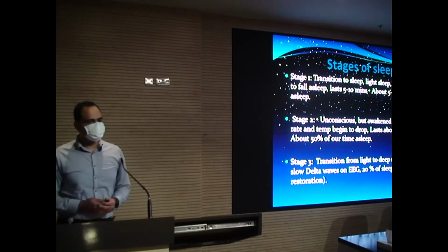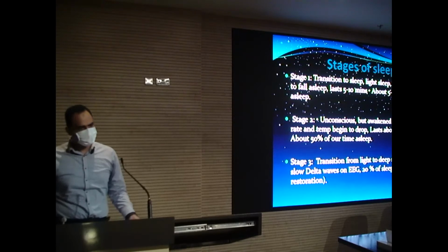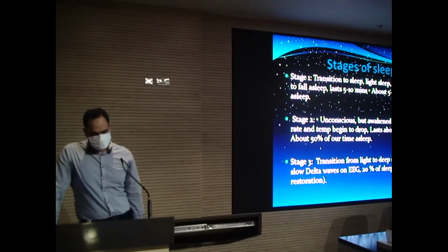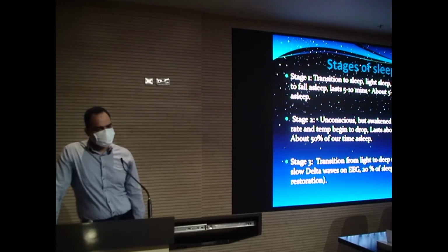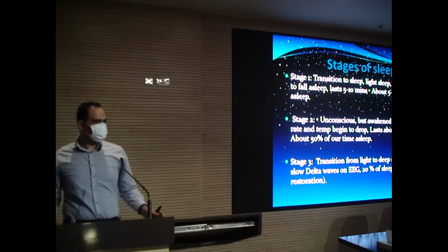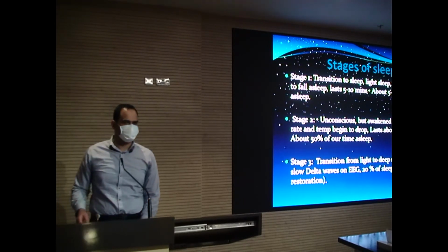Okay, sleep stages, just briefly. There are 4 stages of sleep. Stage 1 is known to be the light sleep, which lasts about 5 to 10 minutes and forms about 10% of our sleep. Then stage 2, where we become unconscious and are hard to awaken easily, and heart rate begins to drop. It lasts about 20 minutes and forms the biggest portion of our sleep, about 50%. And stage 3 is a transition from light to deep sleep. Usually we see delta waves, and it is responsible for the physical restoration of our body. This is one of the reasons sleep apnea patients are usually fatigued and exhausted in the morning: they have problems reaching this stage because of frequent arousals during the night.